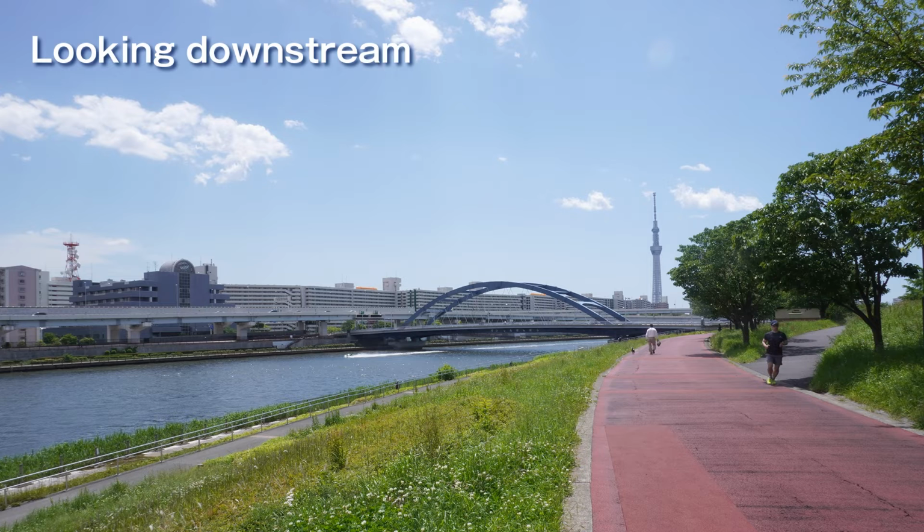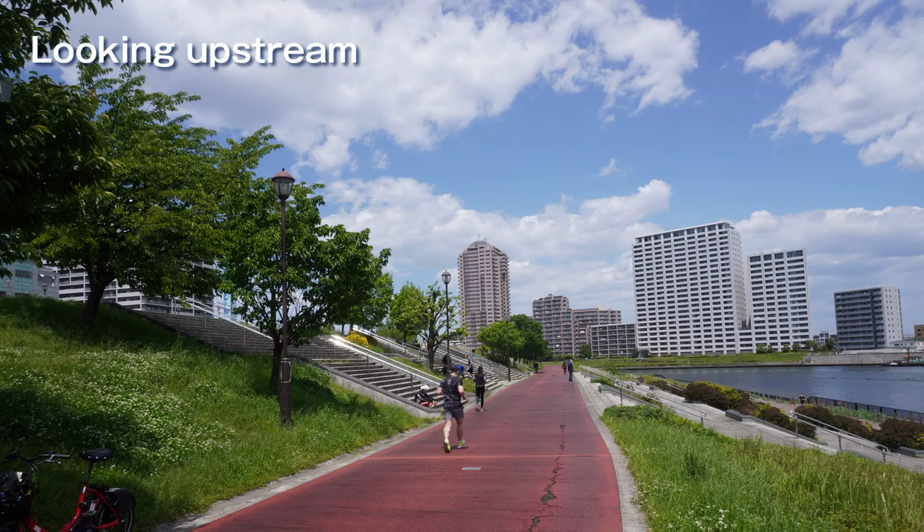This is a photo looking downstream. The bridge at the end of the promenade is the Shioiri Bridge, to the left of which is Metropolitan Expressway Route 6, and behind it is the Metropolitan Shioiri Complex. This was planned as a firewall in case of emergency. This is a photo looking upstream from the bank. Beyond the Senju apartments are Kanegafuchi Station and Tobu Ayase Station.